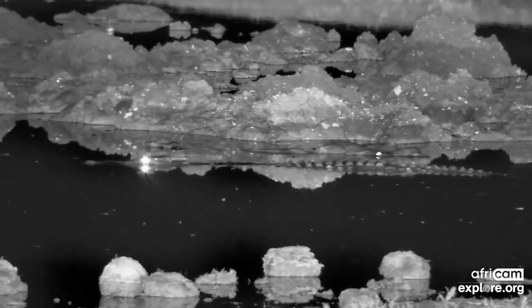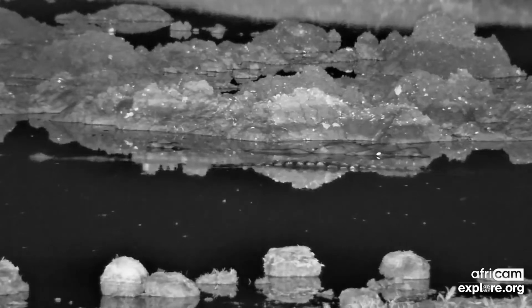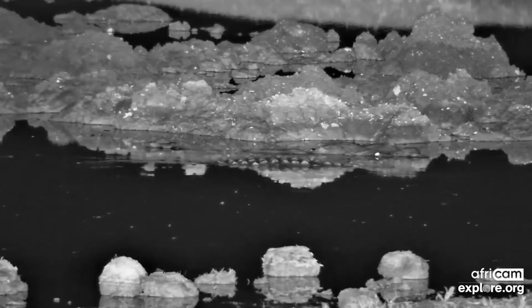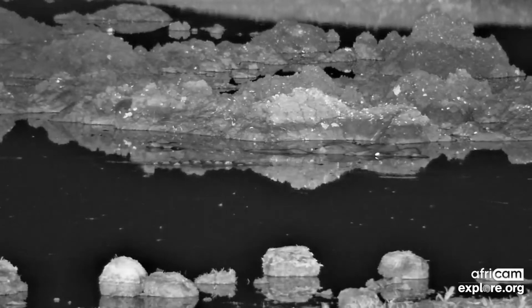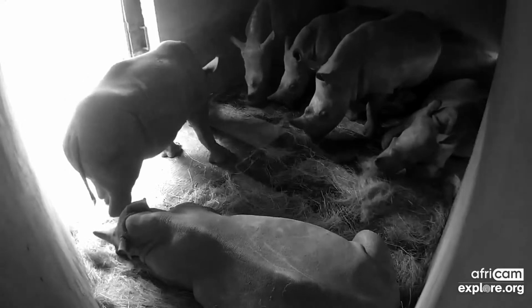And it's so awesome to have these cameras at night. Of course, these are infrared cameras with very little ambient light actually on the waterhole at this time, so we have very little impact on the animals, and therefore get to see very much natural behavior.